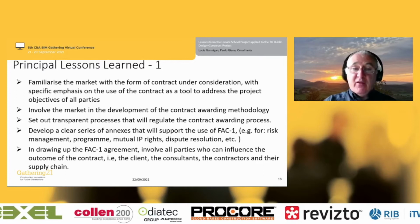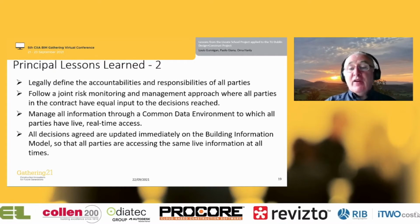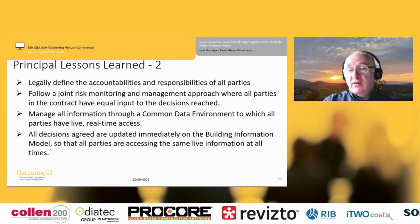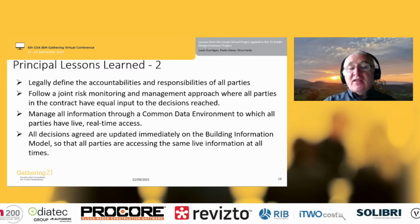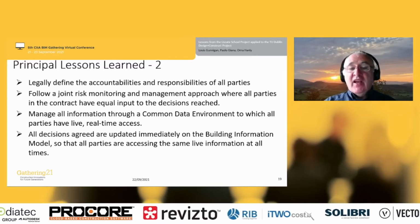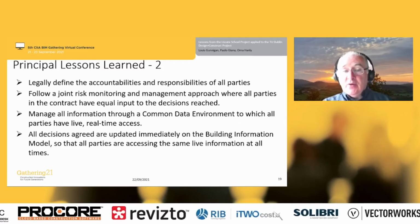That was the first 5 of them, but there were 4 more. The next one then was to legally define the responsibilities of all the parties. So the first slide there was all about what's everybody's responsibility in relation to developing it. Now this is about delivering it. So follow a joint risk monitoring and management approach, and everybody has equal responsibility and equal input.